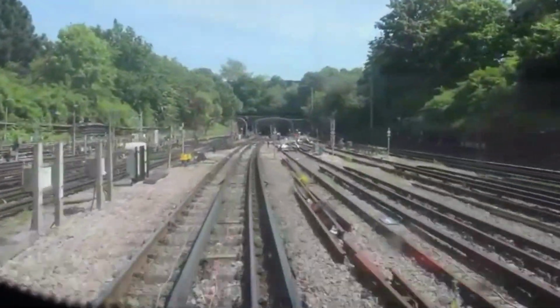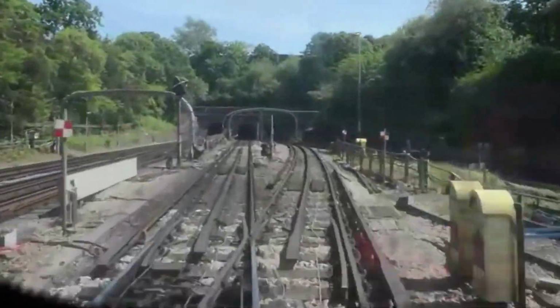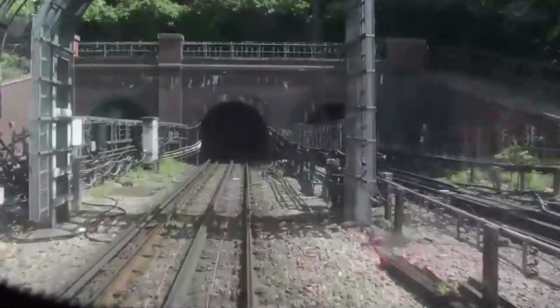Unusually, there are 3 tunnel mouths, however the portal on the left is only long enough to accommodate a 1-coach train, used for shunting manoeuvres. We are now in Tube Tunnel all the way to Morden.